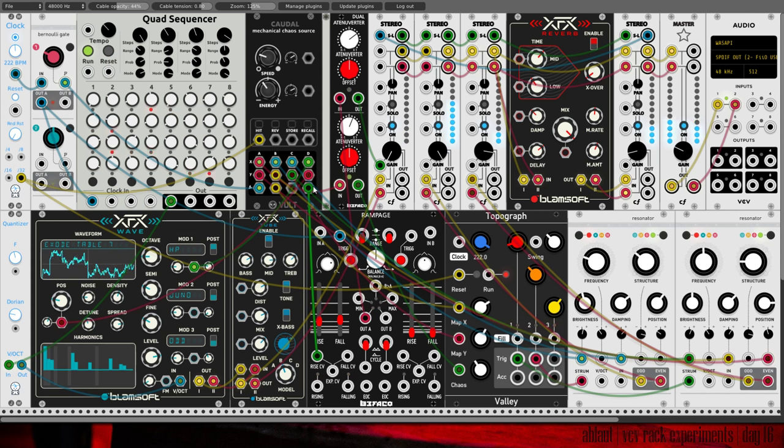I do like this, just the patch as a whole just doesn't quite do it for me. It needs some more tweaking, needs something else. I don't know what. I'll upload it, you can play with it, see what you can do with it. That is, if you have these XFX modules from Blumsoft. Maybe you can get something nice out of it.